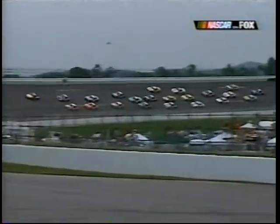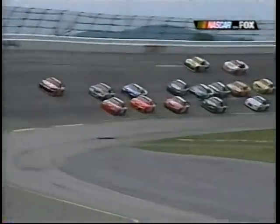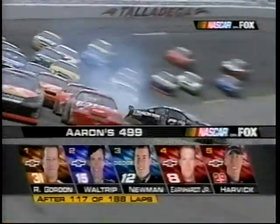Tell you what, 117 laps complete. Caution for this. We'll be right back.